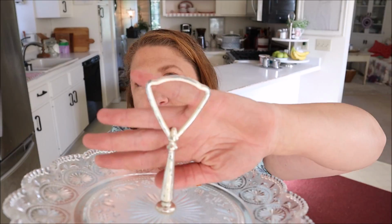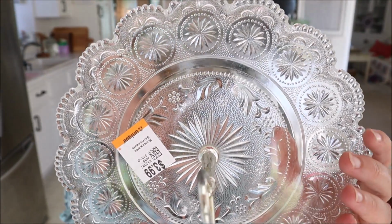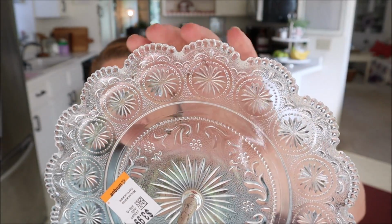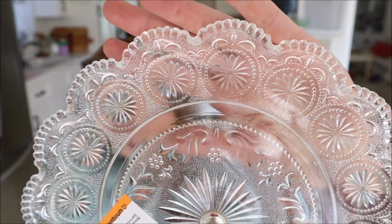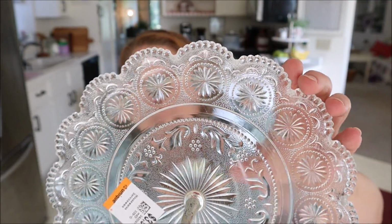All right, so I have two more things to share with you, and the first one being a glass dish with a cute little handle on it. I love that. And then the dish itself has got this gorgeous pattern on it. I love the scalloped edge, and then these kind of look like daisies to me, but I guess you could call them starbursts. And it has one in the middle as well. It is just absolutely beautiful.